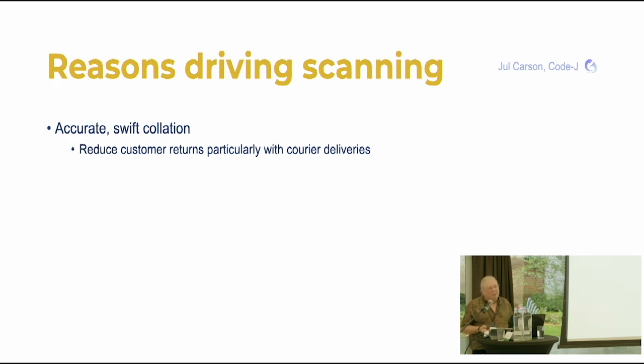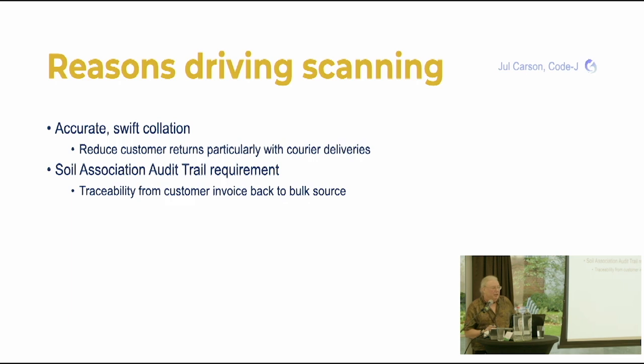And this is a big problem because not only do you have to get the right thing to the customer, if it's been delivered by a courier in particular, you have to arrange collection, bring it back. So there's a lot of admin associated with that and a lot of cost associated with that. So the idea was that this would produce more accuracy. It's a bit of a no-brainer, really.